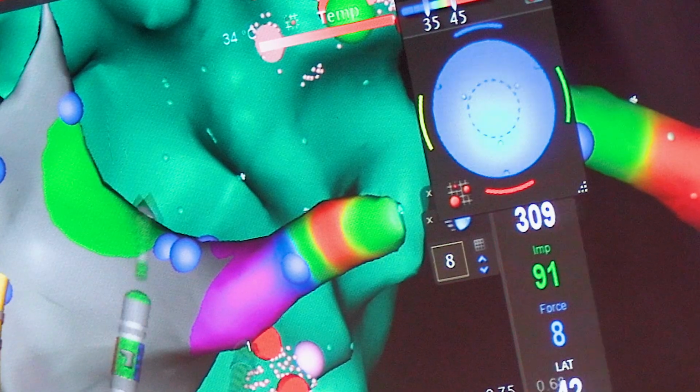When it first came out, I was a little bit skeptical. So I had tried it in non-clinical settings, in bench testing and things like that. And it looked interesting. I kind of liked the fact that you could see the catheter temperature in real time, but I wasn't sure it would actually translate into anything.